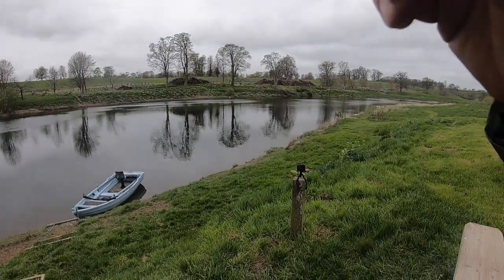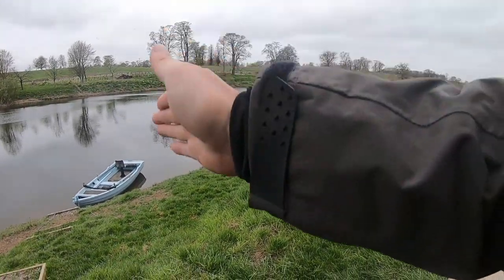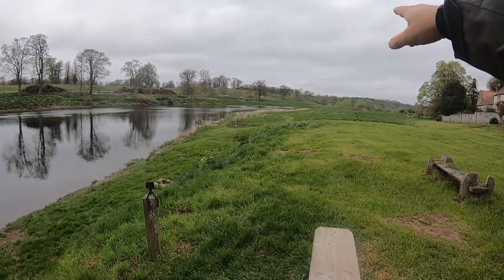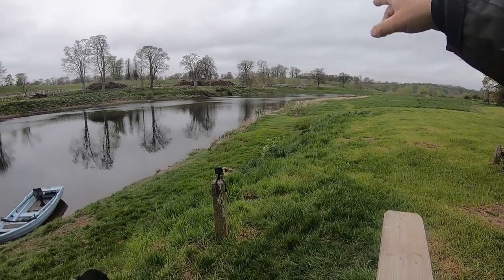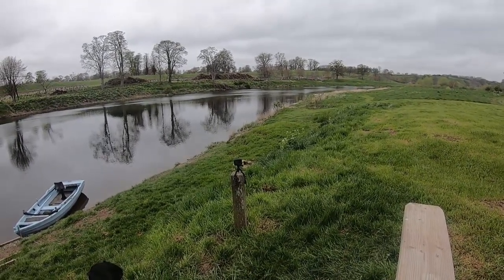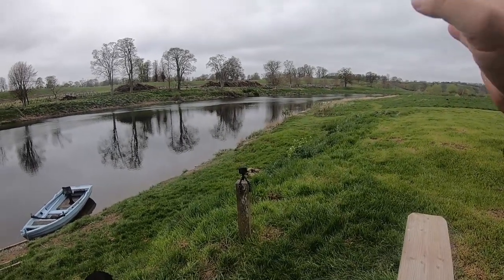So according to the instructions, you fish basically from this boat here, all the way down as far as the shiel on the other side of the bank, on the Scottish side. I'm a bit confused really. I thought I was still in Scotland on this bank. It's very odd the way it's all working out, but never mind.